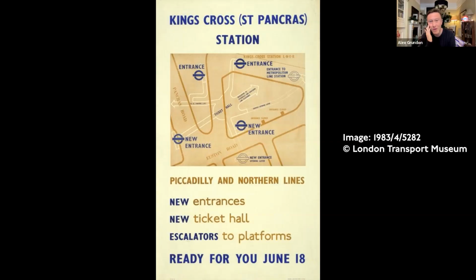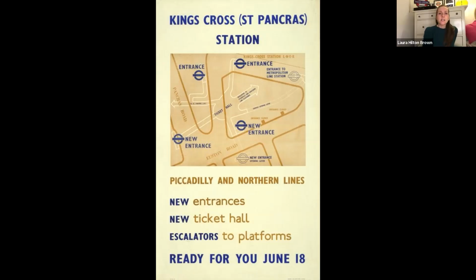What do you think, Law? Straightforward, but nice and neat. Does what it says. It is, and doesn't the blue look like the blue of the tiles as well? Like the same kind of colour. But I love new entrance, new entrance. It's definitely gone through some upgrades. Ready for you, June 18.